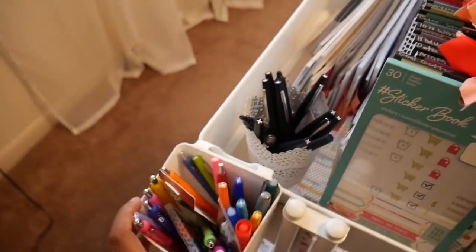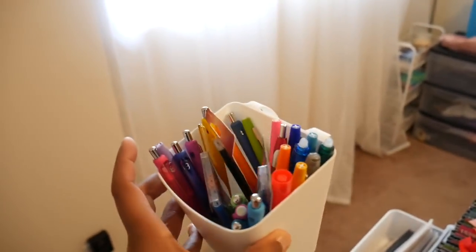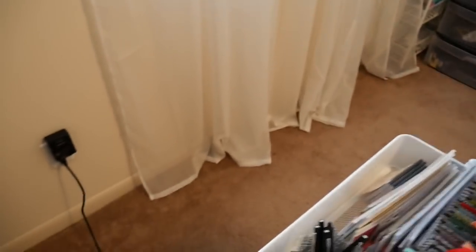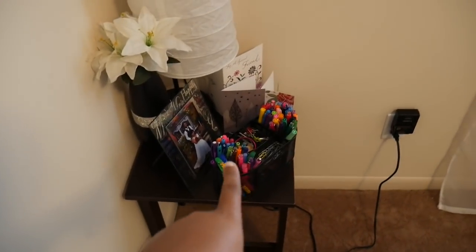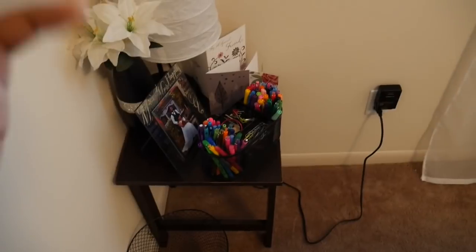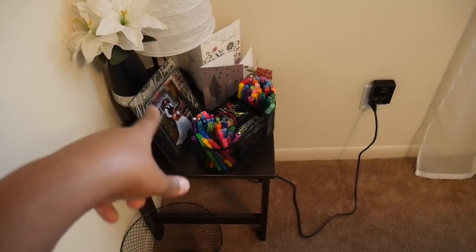Then I also have this little hook that I purchased from IKEA, and it just has some other pins in there. And then this stayed the same, so I'm really not going to show you guys that because that's the exact same. That's a mirror. I mean, obviously that's a mirror. That's a lamp. And then those are more pins, because pins are life. And then one of our not professional wedding photos, but one of our wedding photos.